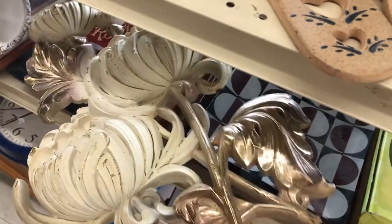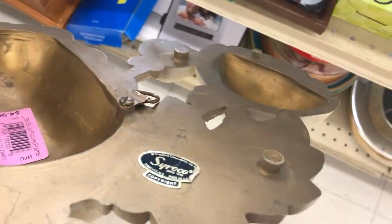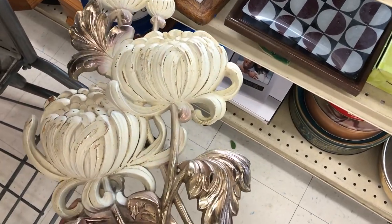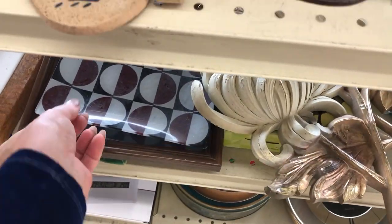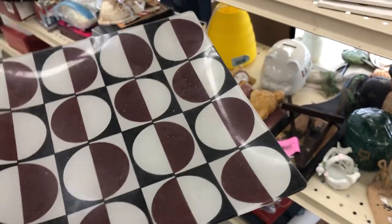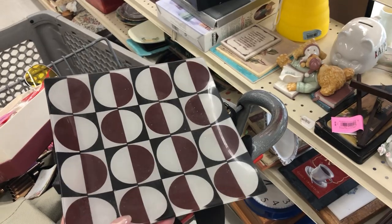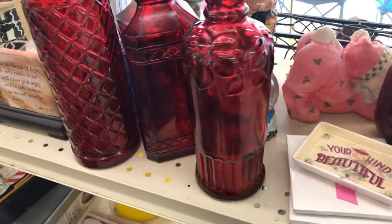Oh, that's not bad for that kind of Sirocco type. Yes, Sirocco, $4.99. That's actually kind of a pretty one, isn't it? You'd have to touch it up. I'm gonna leave it here. This is commercial. I just like the mid-century mod vibes on it. I sure wish that was an artisan piece. I still might get it. I just like the vibes on it. It's only $1.99. Nice little inexpensive booth piece, okay?